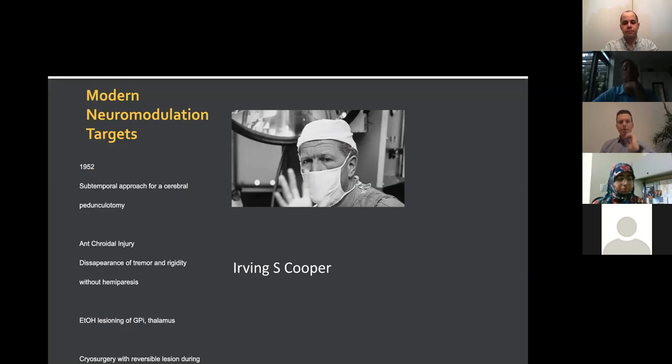Young, brash neurosurgeon Irving Cooper was doing a subtemporal approach and got into some bleeding, had to take an artery. Didn't really know what it was at the time, ended up being anterior choroidal. Patient woke up, had no symptoms, no complications from it, except that the tremor disappeared. So they started searching and trying to figure out what was happening in these patients, and they realized it was a small stroke in the area of the basal ganglia.